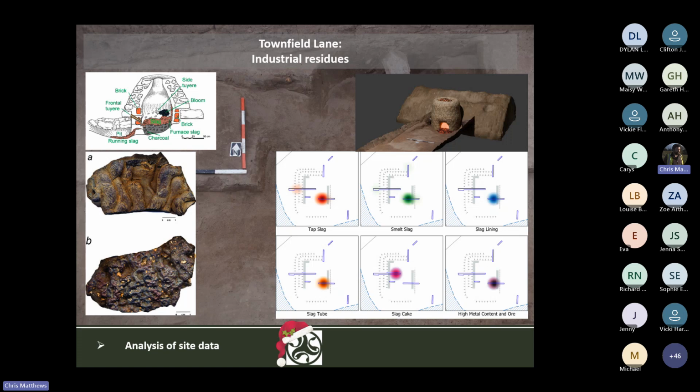But the other thing that Jerry was able to do is look specifically at the tap slag, and he identified that it had not achieved full fluidity. Unlike, as I said before, normally you would break a hole into the side of the furnace and it would pour out. Well, this didn't happen because the furnace didn't reach a high enough temperature. So as a result, it had to be raked out. Now, this makes this a particular type of furnace called a non-tapping furnace.